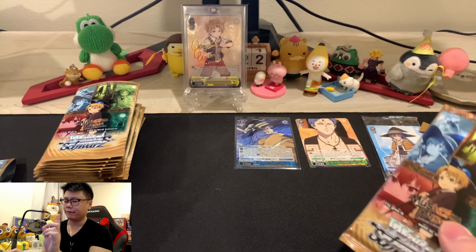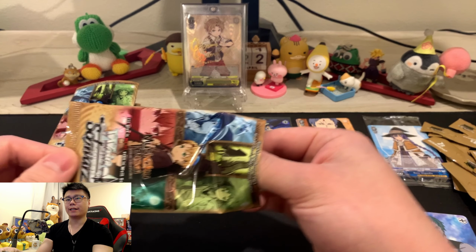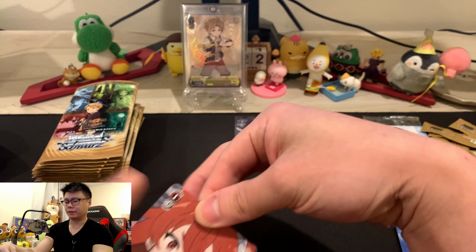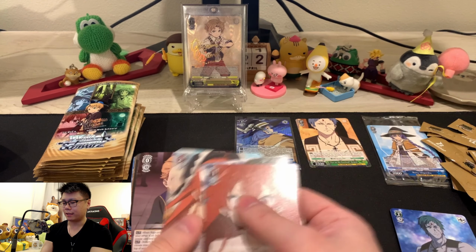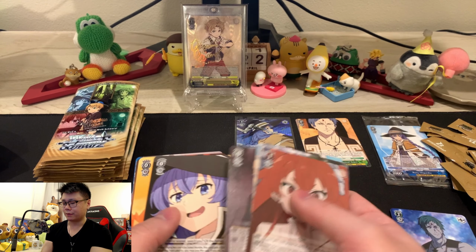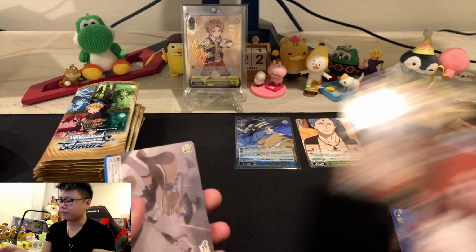I know that if we get an SR, there's actually a chance of getting a triple rare still as well too. So it's not always a dead box. So if you're just opening it just for the SP, sometimes you want to go through the rest of the box as well too. Okay, so we got another Eris.